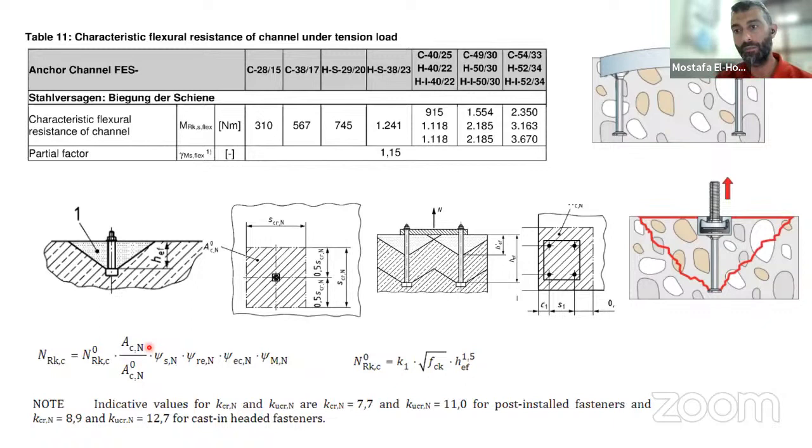Okay, thank you. Next question from Shapur. Can you please give us an idea on the cost and time required for delivery? Delivery time for the casting channel? Yes, I think so. This is a good question. The casting channels, one of the most important items is the delivery, because it's used in the concrete. And usually the main civil contractor will not wait for anyone, so he must have the casting channel in place.